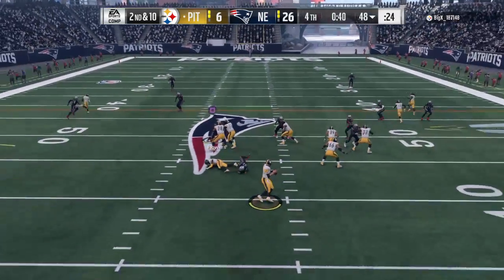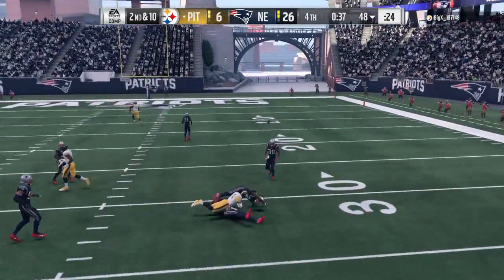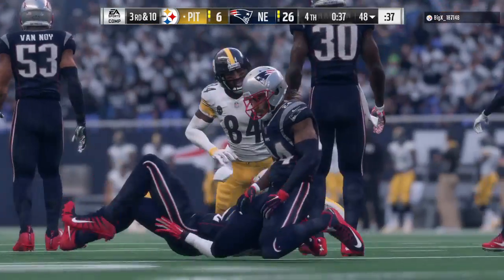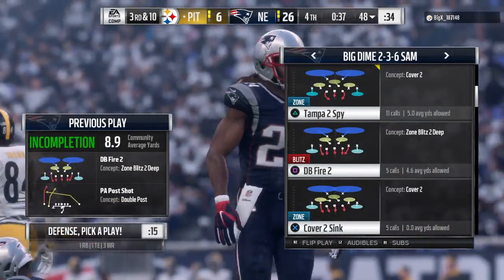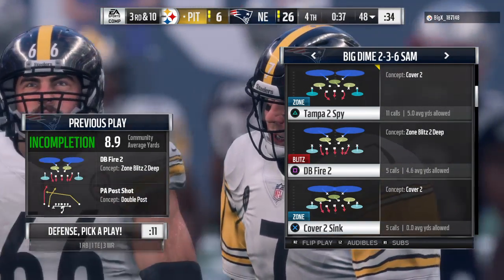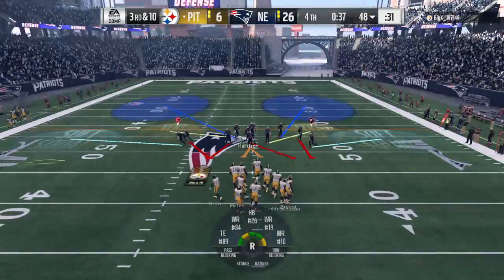A fake to Bell. Now it's Roethlisberger. And this one is incomplete. Antonio Brown, the intended receiver. 3rd down here. This defense was definitely alert to the possibility of the deep ball, and they were more than ready for it. They got the lead 4th quarter. Maybe can expect more passes like that downfield.